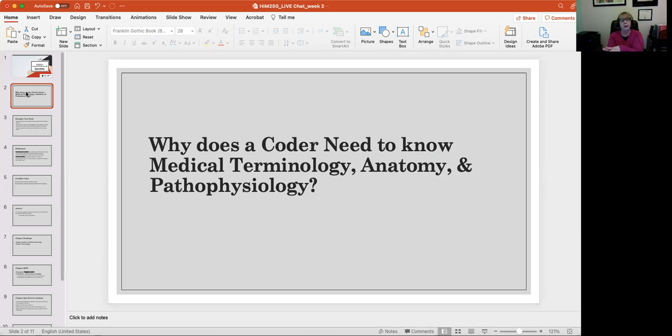And that language may be ICD-10-CM, ICD-10-PCS, CPT, HCPCS Level 2. We're the ones that need to determine that, and we must be accurate. And if you don't know what you're reading, how can you interpret it into another language?